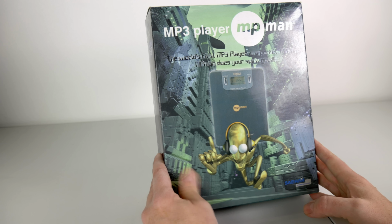So we have the world's first MP3 player in a pocket, MPMan, does your spirit good. Over here on the side, we have the specifications, most of which are actually still pretty good for today. Some obviously aren't. 32 megabytes of flash memory. Yes, that's megabytes. This model, the F20, does have a SmartMedia slot for expandability up to 64 megabytes. Yes, you can almost fit a full album of music onto this if you're using high bit rates. The F10, by contrast, did not have any expandability at all.